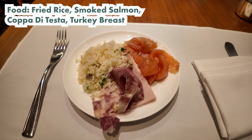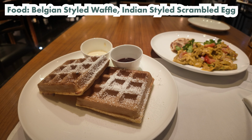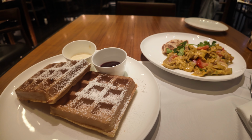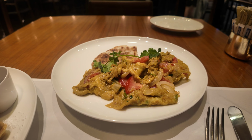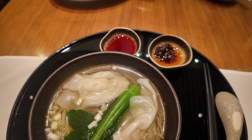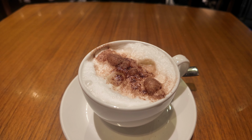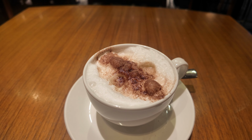Here's what I got. Everything tasted delicious. I have no complaints here, as you can see from my face. As for the a la carte menu, here is my order. The Indian-style scrambled eggs could be slightly saltier. In addition, I ordered the wonton noodles, which never goes wrong, and this cappuccino, which seems to not be barista made. That's what I expected from a first-class lounge, hey.